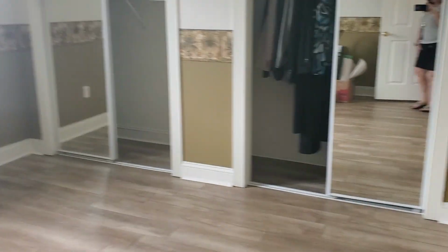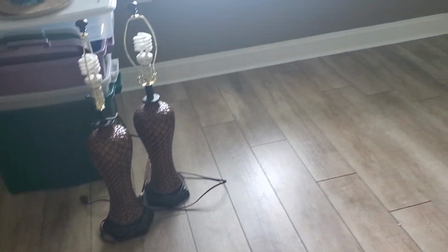And this is the third bedroom. Dual closets in here with the beautiful luxury vinyl floors and the plantation shutters. And lastly, there's a storm door out here, a screen door that you can have closed.